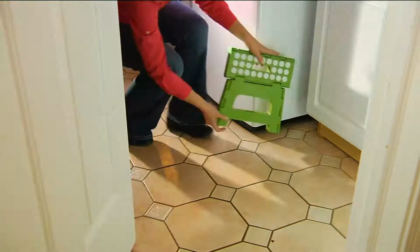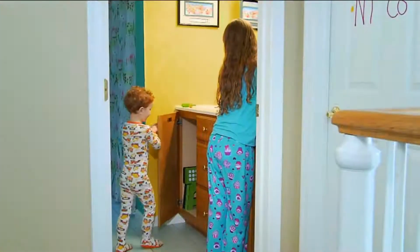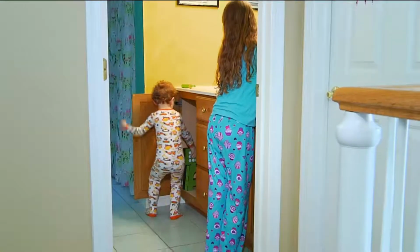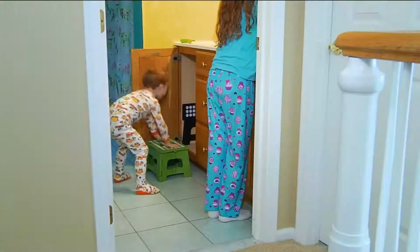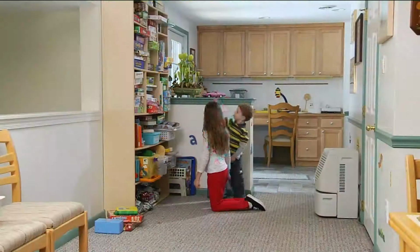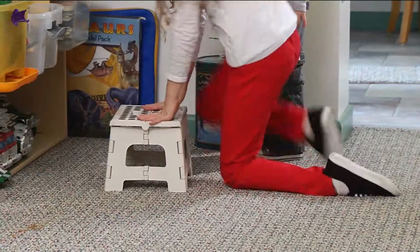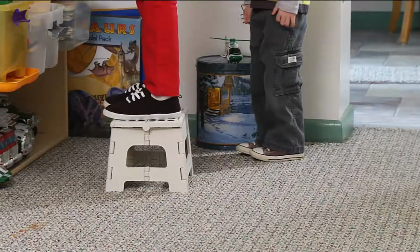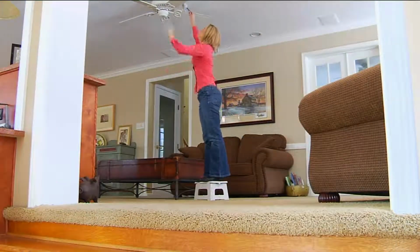Here is the great alternative. You get a set of 2 easy fold and easy store step stools. Why is this different from another step stool? Because most other step stools don't fold. Yes, they take up the space when you bring them out to use them. These actually fold up, slip out of the way, so when you need them, you have them. When you don't want them, they disappear. They're a feature price of $19.93.